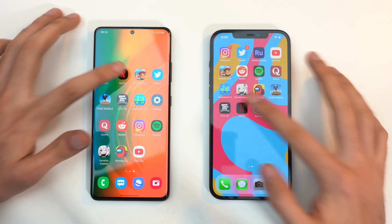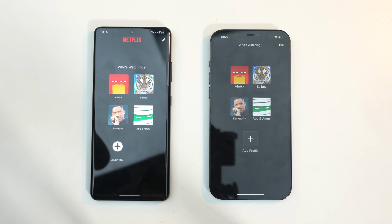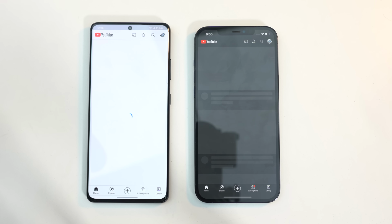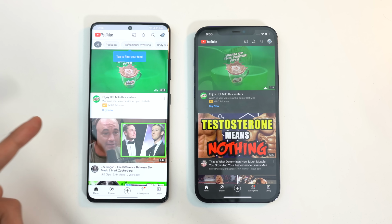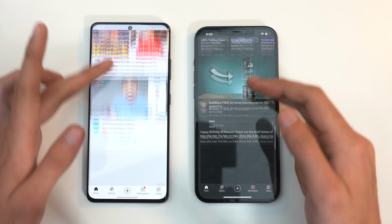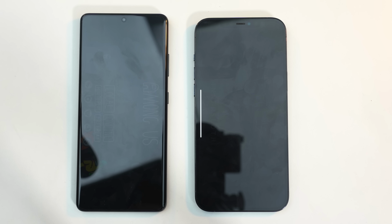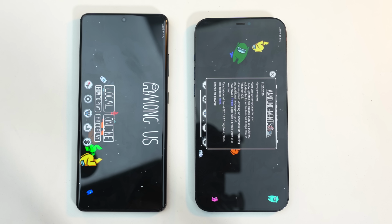So first we have Netflix, and that is faster on the Galaxy S21 Ultra. Spotify, and faster on the S21 Ultra once again. YouTube, and bit of different feed, but definitely load up quicker on the S21 Ultra. If I scroll around, looks pretty smooth on both phones. Extra smooth here thanks to 120 Hz. Next up, we're launching Among Us, and that is definitely once again quicker on the S21 Ultra.